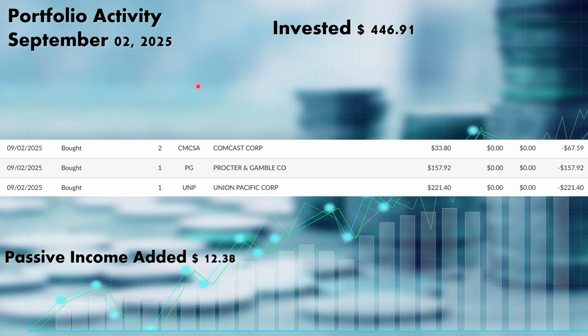All right, now we will roll into the new capital added to the portfolio on September 2nd, which was Monday. Same day we went in and ran some options, or tried to run some options, with J&J being the one that hit. We added $446.91. With those funds, we added to our Comcast Corporation position, ticker CMCSA, out of the communications sector. Picked up those two shares at $33.80 per share.